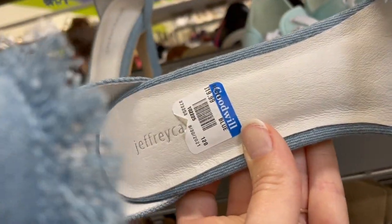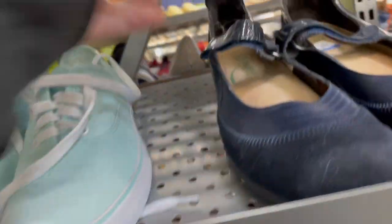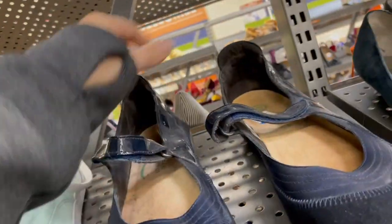Here's a pair of Jeffrey Campbell's, but they wanted $20 for them, and the style isn't that on trend in my opinion.